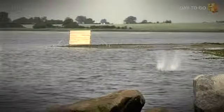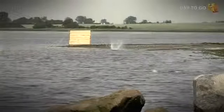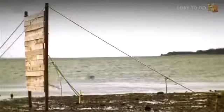Once again, the ball can be clearly seen bouncing across the surface of the water. This time it smashes into the target, driving a 6-inch hole through the solid wood. That was amazing and a bit lucky. What do you say? Oh, yeah.